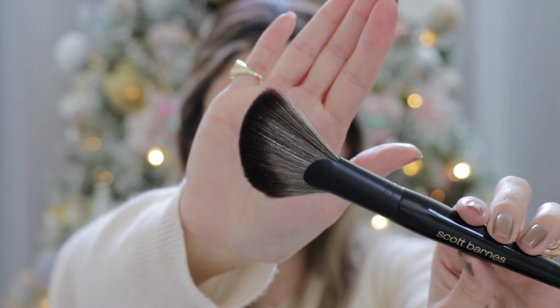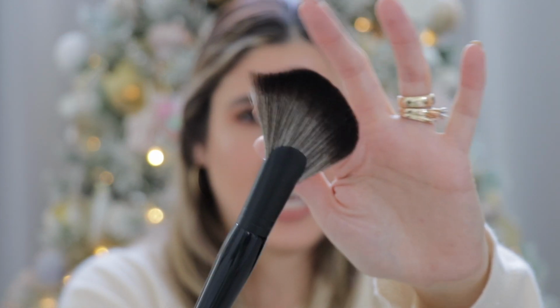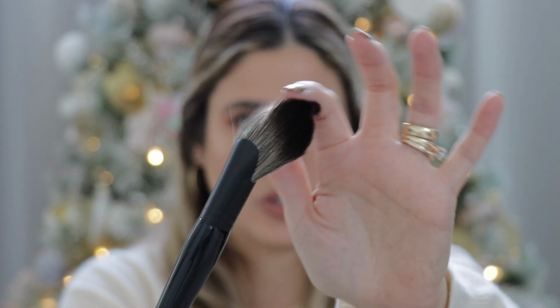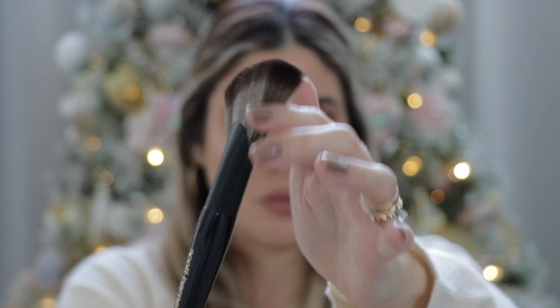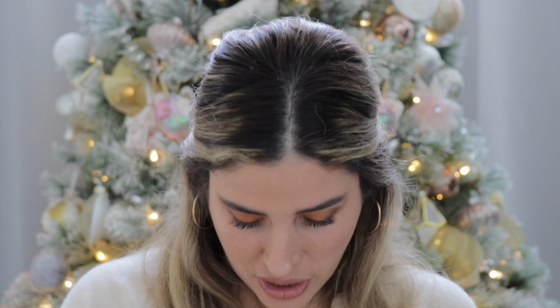So this is more for a blush, highlighter type of thing. I just really like it. I thought it was going to be a little bit more dense. It's a little bit more on the flimsy side. Not that that is bad, because I think that's actually good, because that way it will disperse the product a little bit better and not pack too much, mostly if you're using highlighter. So I'm super happy that I added this to my brush collection.